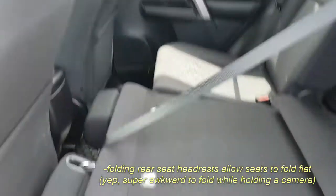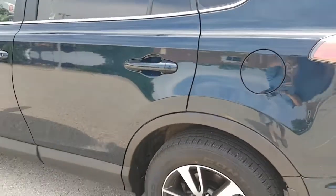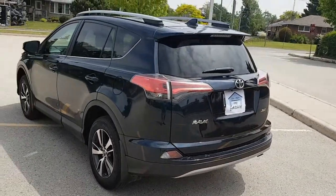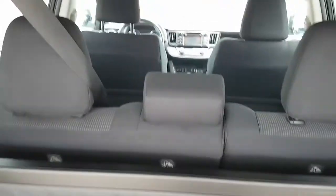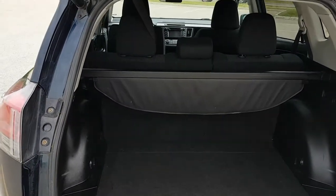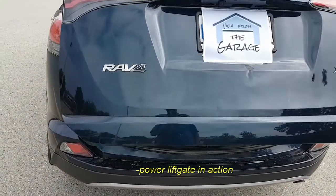Now, in order to fold those seats flat, there is a folding headrest feature, which flips down, makes the seats fold almost flat when they go down. In the cargo area, there is a handy retractable cover for your storage so that people can't see what you have in the back, and that is removable if you decide it's in the way. And this is the power liftgate feature in action. And that's it for a quick walk around of the 2017 RAV4.